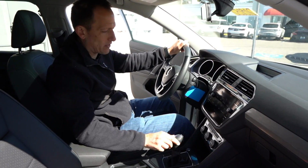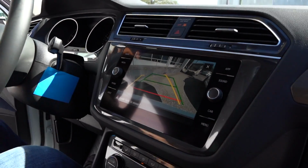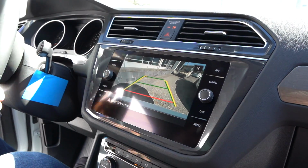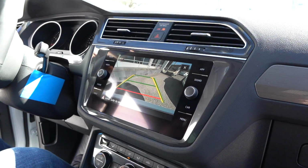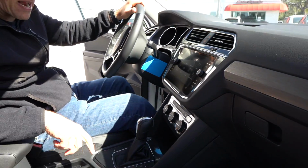Let's see what the backup camera looks like. Actually, pretty clear. It's a little grainy, but we've definitely seen worse on Rady's rides. You can see the trajectory. It shows you very nicely. I'll put it back in park to shut the car up so it's not beeping at me all day.